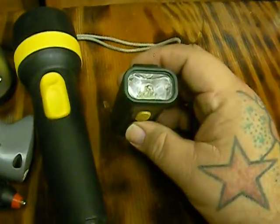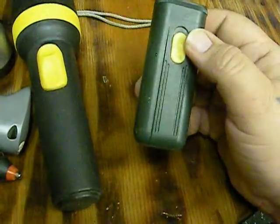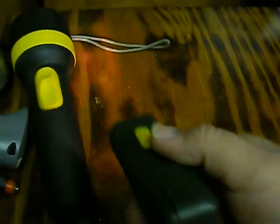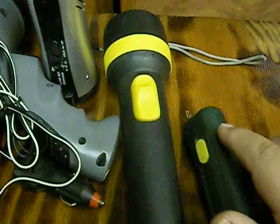Then you come into the smaller flashlights, handheld flashlights. These are more of what I carry in my bug out bag. This is a Coleman, and it's got the regular bulb in it, but it is bright.